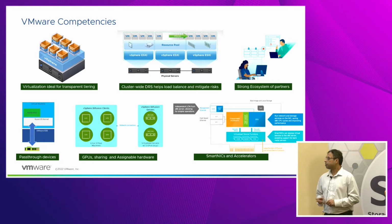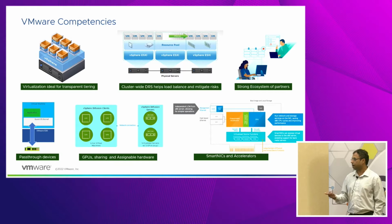Next, at the bottom of this slide, you can see some of the innovations we did over the last few years. VMware has been front and center in following the industry trends and immediately adopting these newer technologies. We make them easily available for the VMs also, for the guest operating systems that run on the hypervisor. For example, we came up with pass-through devices.